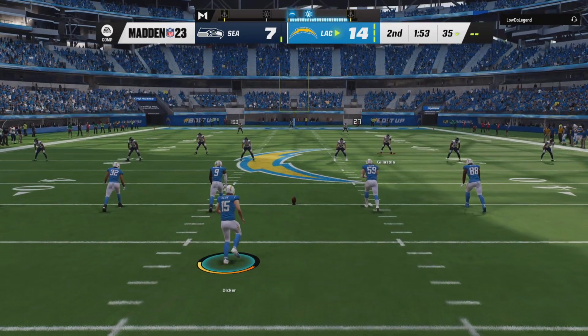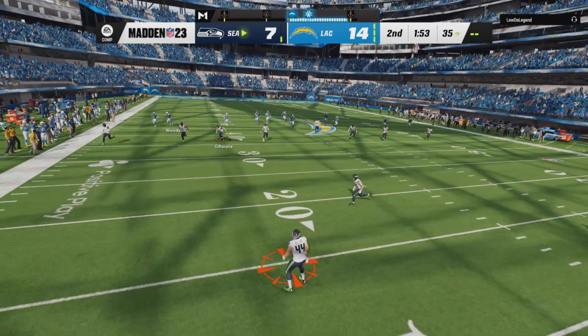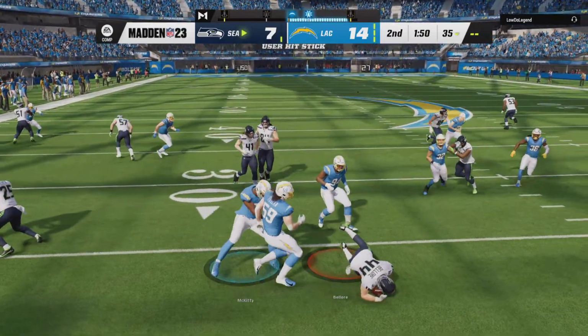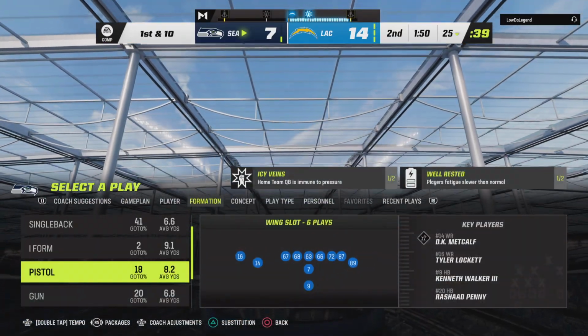The kick unit on here for the Chargers as they will send this one away. Taken at the 15, a short kick. And he'll go down as this drive will start at the 25-yard line.